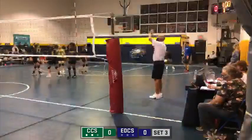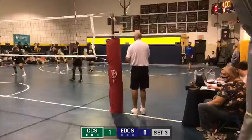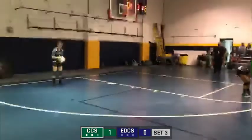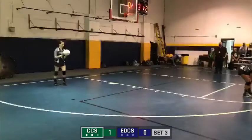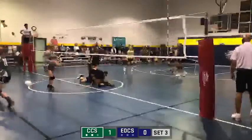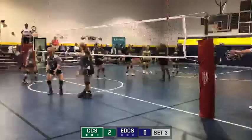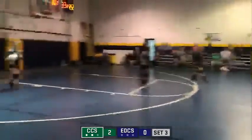And I've been saying it all year long that if Abby has a great set, she's going to hammer it home. It's very difficult for other teams to play off of that hard spike by Abby Jenkins. A great serve by Lillian. Great play by East Dayton, but just not enough area of space to get that ball in the air to hit it over the net.